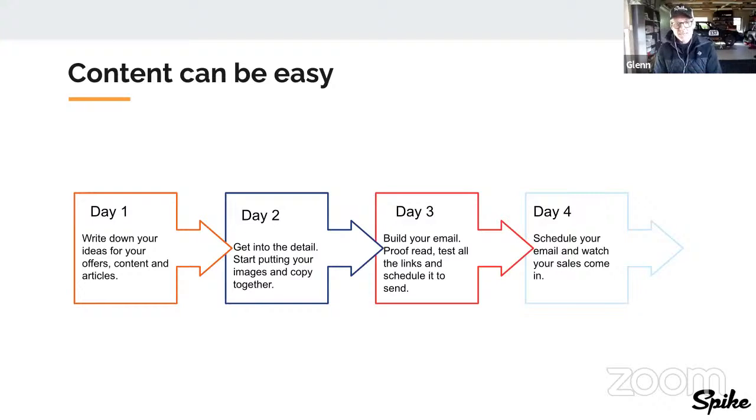Next day, you get back and go, okay, here are the notes I made. I'm going to do this, this, and this. Get into the detail, leave it. And then get on with your day. And then the next day, build your email. I'm logging in, I'm dragging and dropping. I know what I need to grab. I've put everything I needed in a document. Boom, done. Maybe half an hour, 3/4 of an hour max. Then you've tested it, and then you schedule it.